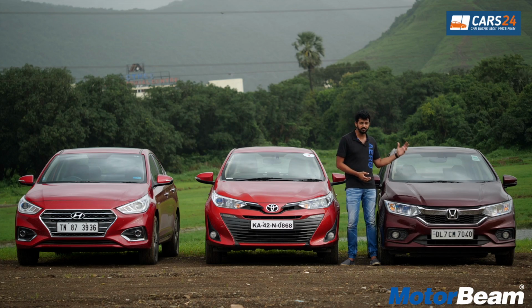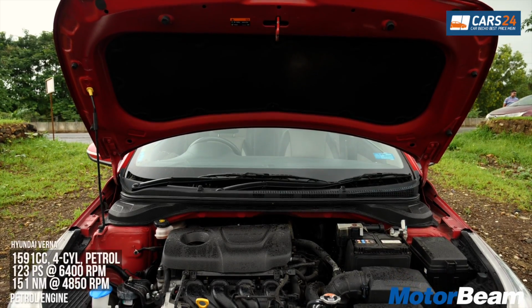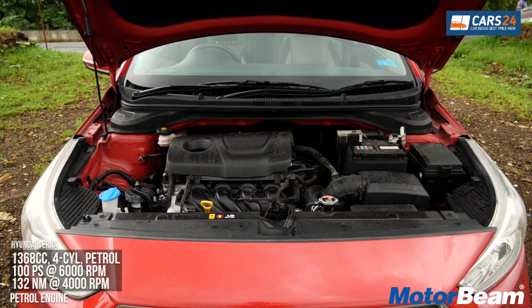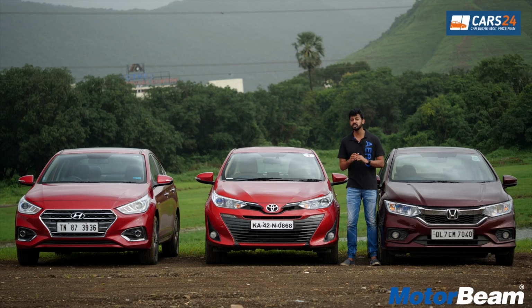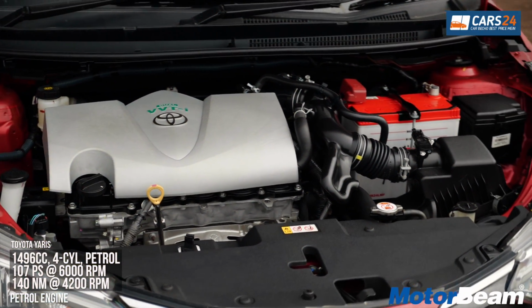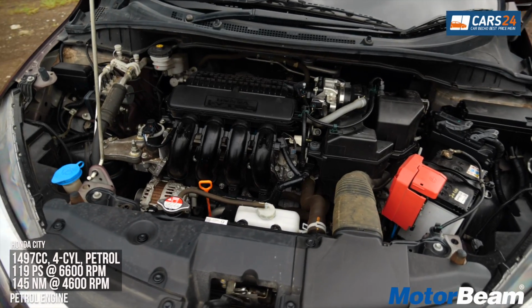This one is a 1.5 litre unit. This too is a 1.5 litre unit. Meanwhile, the Verna has the displacement advantage. It also has the power and torque advantage over here because it produces 123 horses and 151 Newton meters of torque. Meanwhile, the Yaris, being the newest kid on the block, has the least powerful engine with 107 horses and 140 Newton meters of torque. The City, well, with 118 PS of power and 145 Newton meters of torque.